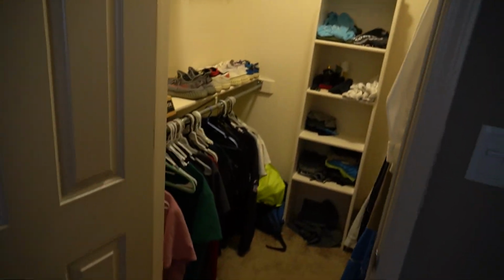And then my first ever walk-in closet. I am quite proud of this one, because I don't know what to do with the space. Again, I have a girlfriend now, and I probably will have no problem filling this up if she moves in, if we get to that point. But yeah, there's a lot of space. Okay, the absolute last thing I gotta show you guys before I do some explanations.